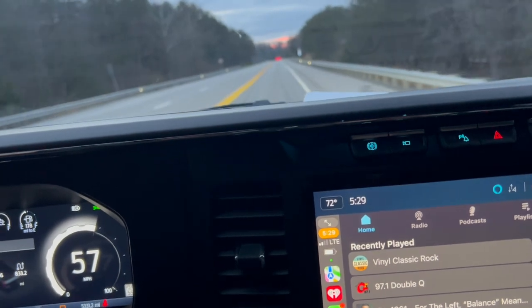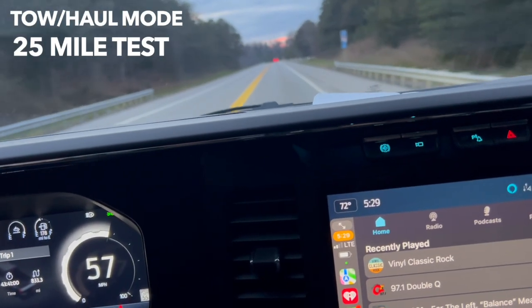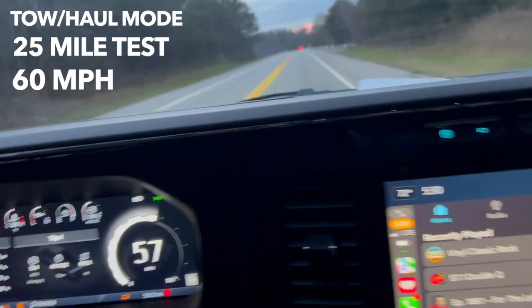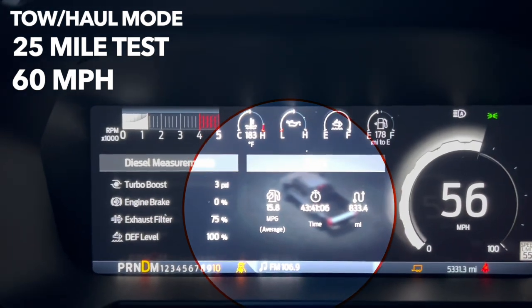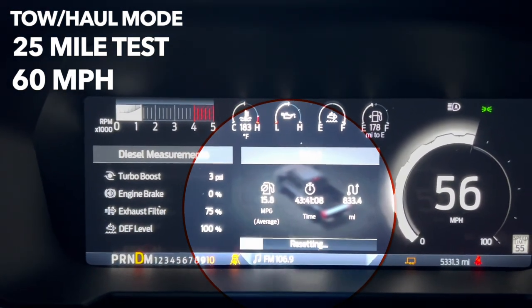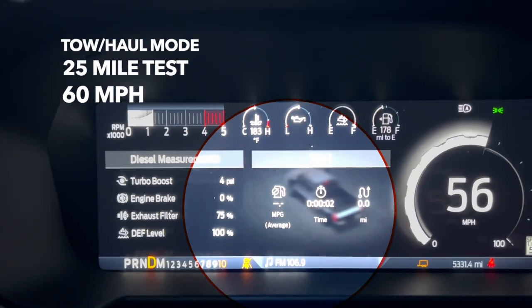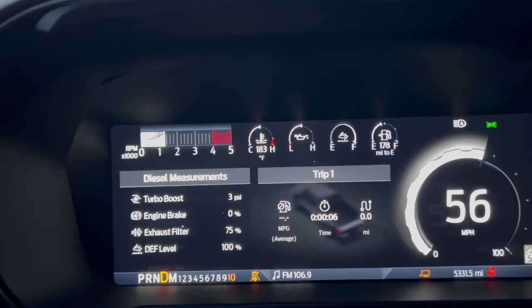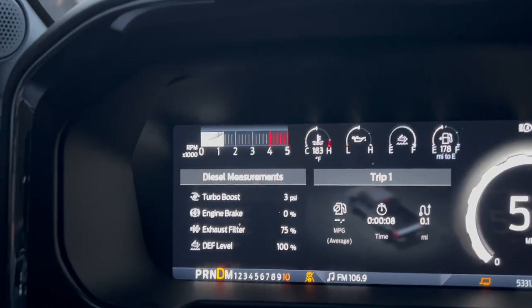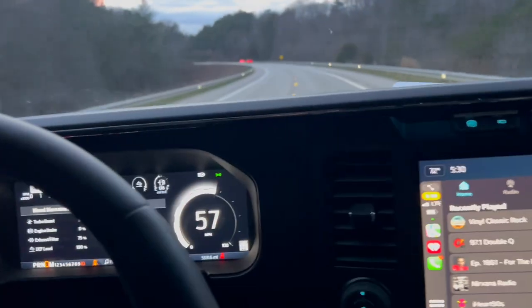Okay YouTube, we're gonna start our test out in the tow haul mode to see what kind of miles per gallon we can get. As you can see, we already have it on the screen here. Check back after.